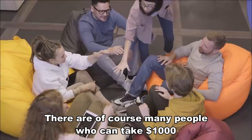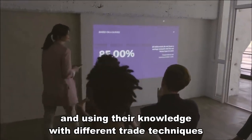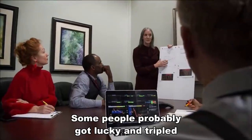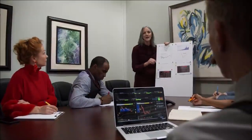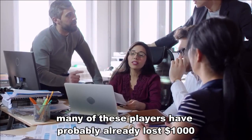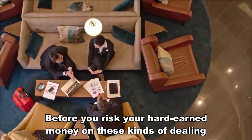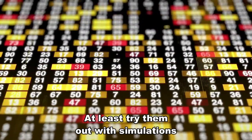There are, of course, many people who can take $1,000 and, using their knowledge with different trade techniques, get good returns while keeping their risks in check. Some people probably got lucky and tripled their money by trading currencies on a hunch. Still, many of these players have probably already lost $1,000 or more while learning their trade. Before you risk your hard-earned money on these kinds of dealing, at least try them out with simulations.